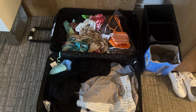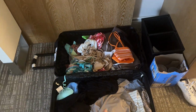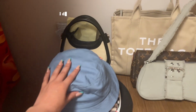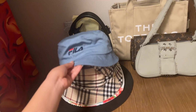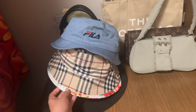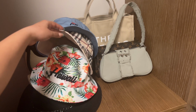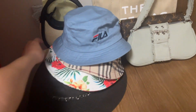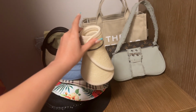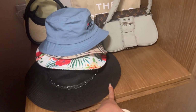You guys, normally I unpack, but I already know that I'm not gonna end up wearing all of this stuff. So I just unpacked. Let me show you guys. I only unpacked the outfits that I know I'm gonna wear for sure, and like my hats and stuff. So I'll show you guys things I brought. I brought this Fila bucket hat, this Burberry inspired bucket hat, and then this Hawaii bucket hat. I love bucket hats, as you guys can see. The Hawaii one I got here back in 2021 when we came the first time. And then this just pretty black one. Oh, I almost forgot I brought this one too. This one's really cute too. It's not covered from the top. It's kind of like a mix of a bucket hat and this type of hat.